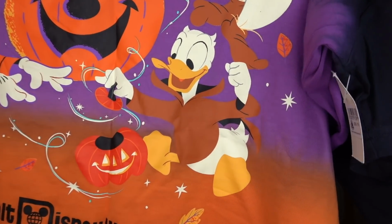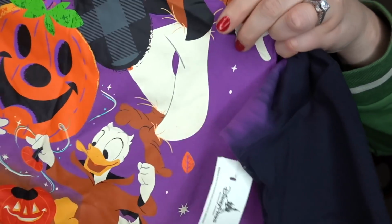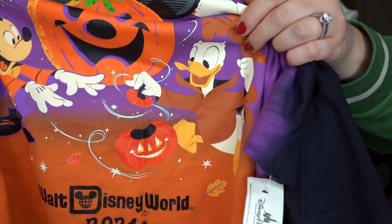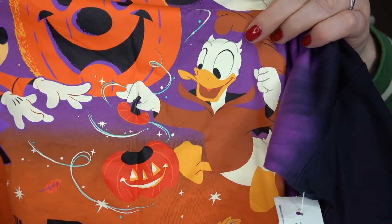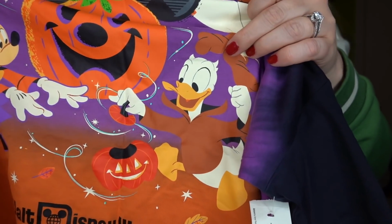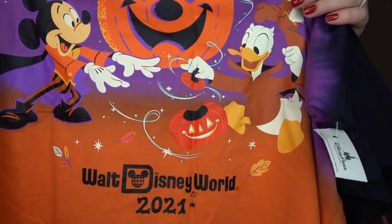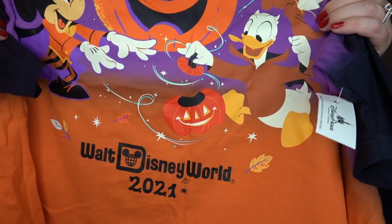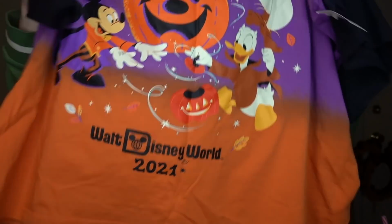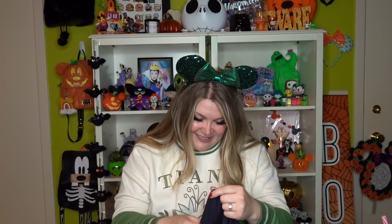Then you get to the bottom, you have Donald as a devil. So you can tell he's the devil because, well, this is his devil costume. It's just in brown and not in red, but see his little horns in his ear, it's not his ear hair, but you know what I mean, his little ear horns, so cute. Mickey Mouse as the magician, which we love, and then I just love the little wispies and fun things. Donald opening a jack-o'-lantern, all the fall leaves, Walt Disney World at the bottom, 2021. Is this so cool? I just love this t-shirt.